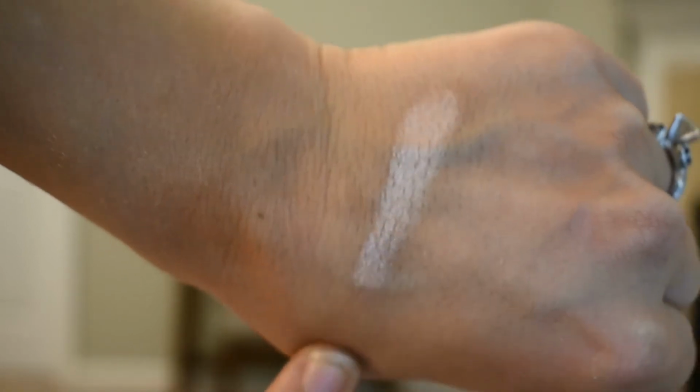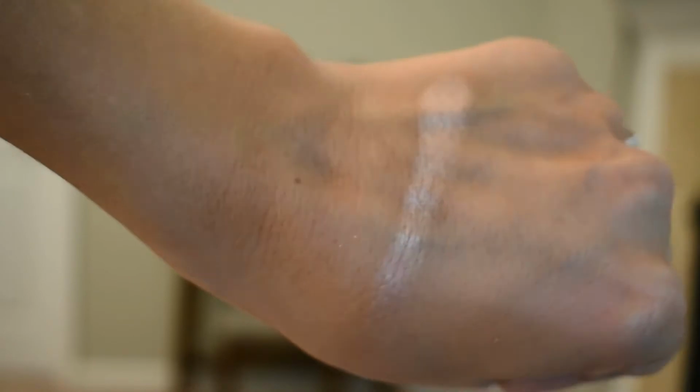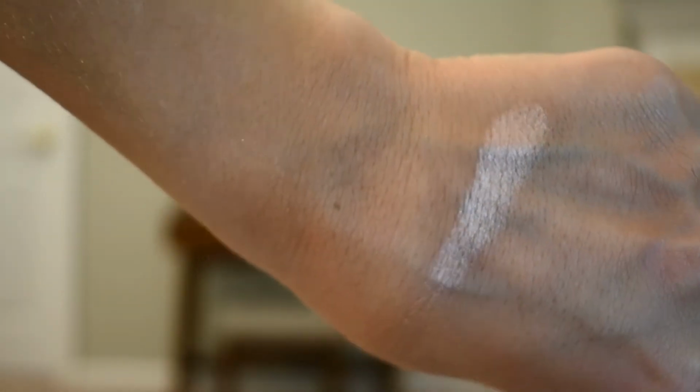I have this Studio Makeup on the Go. I got this in a BoxyCharm. This is a cool toned palette. I also have the warm toned one, and my favorite shade is the upper right corner right here. This is just a very pinky, pearly, white kind of frosted finish.